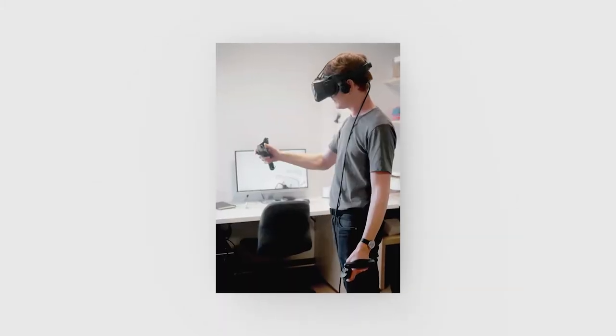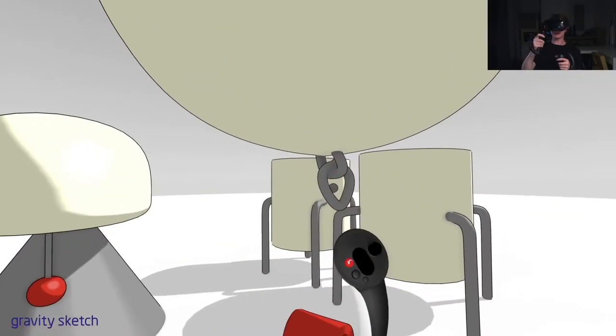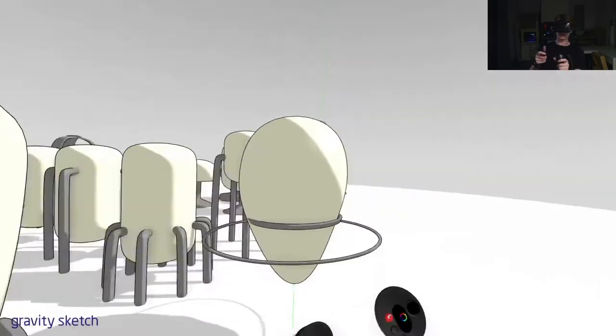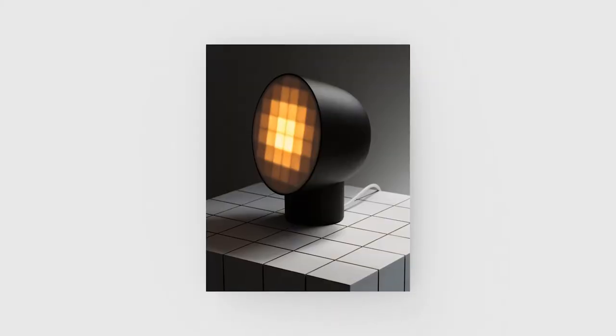I've been using virtual reality in my design process for several years now and have learned just how valuable it can be. In this class, I'll teach you my exact workflow I've used to create designs such as the Yield Collection and the Pixel Light.